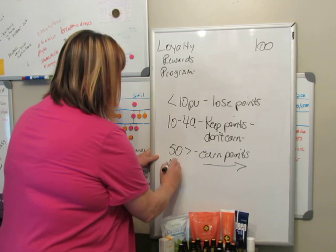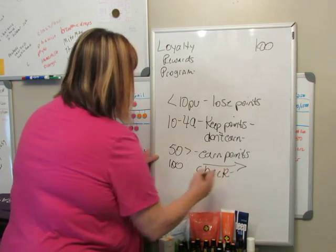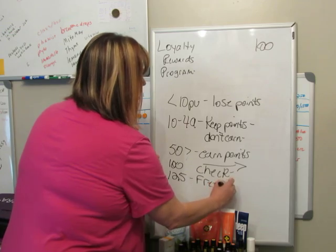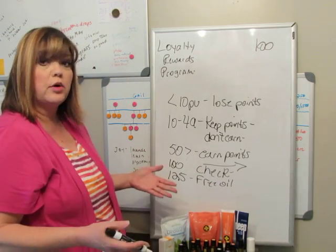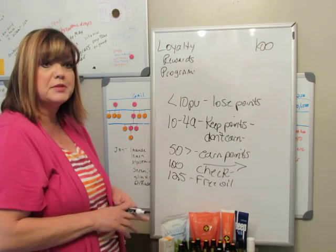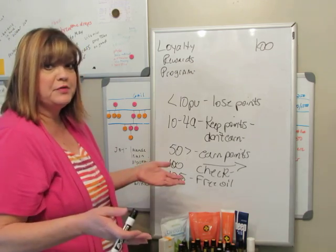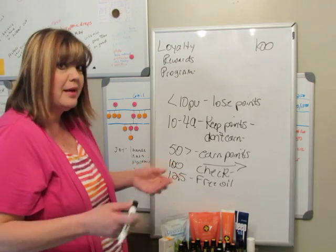At 100 is where you will get a check if you are sharing oil with people and you're enrolling. At 125, this is really awesome. This is when you get another free oil. If you spend 125 by the 15th of the month, there's always a free oil. We don't know what it's going to be until the first day of the month. They just pop up on the front of our website. There it is, and we know what we're going to get. So it's really good. If you're going to spend 125 anyway, may as well do it by the 15th and get another free oil, because over the year, that's 12 free bottles of oil, and that's pretty substantial.